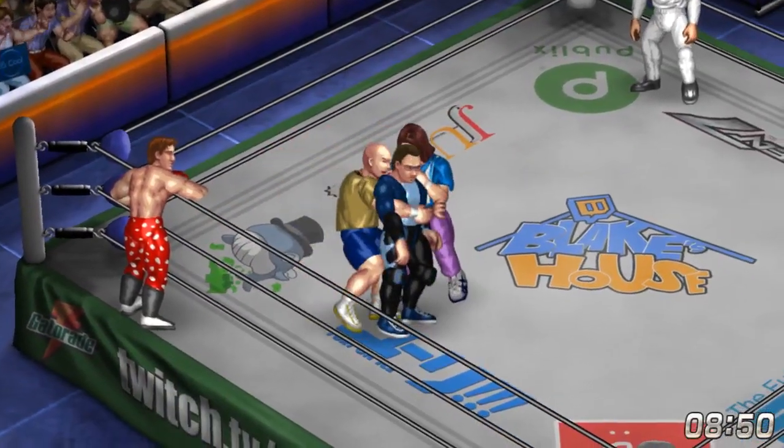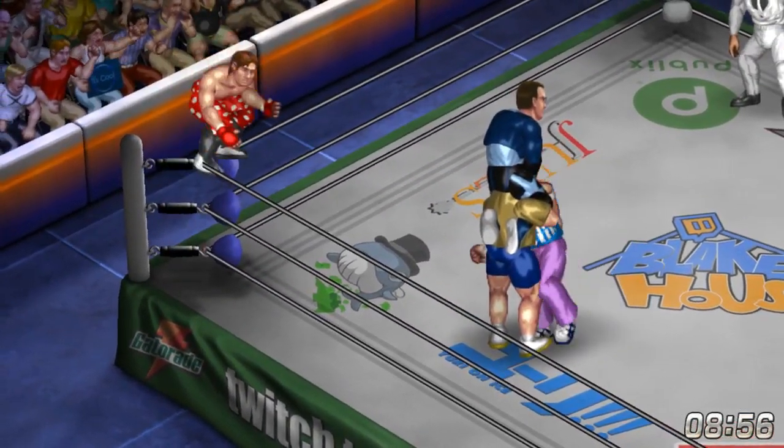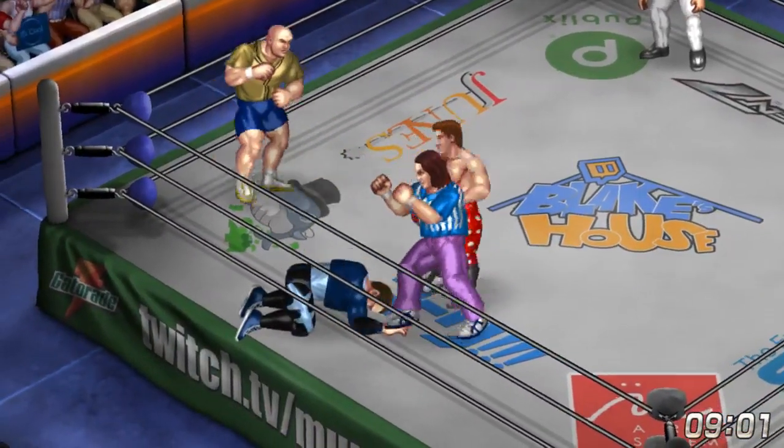Basement dropkick does not connect. Hold on. What the hell is this? Oh my God!